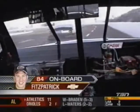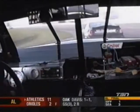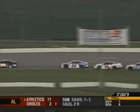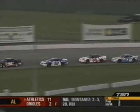He promotes that racetrack. Well, him and his wife do it together. Another family operation. On board with J.R. Fitzpatrick in the 84. You can see Doug Brown in the Haldex number 10. Jim Lapsovich in the Tim Hortons 25 chasing there. And again, Derek Lynch in the 77 rounding out that pack of cars as we go back to near the front of the field.